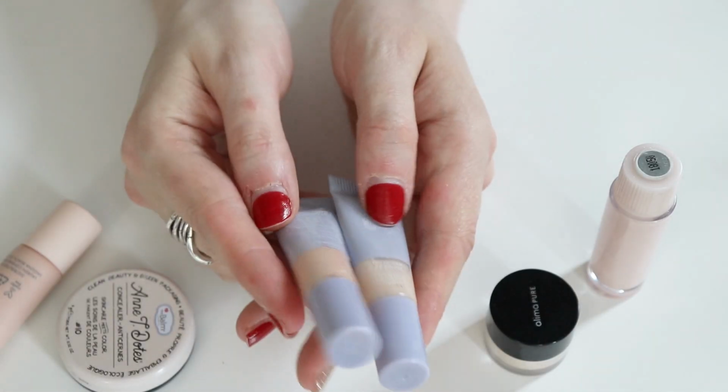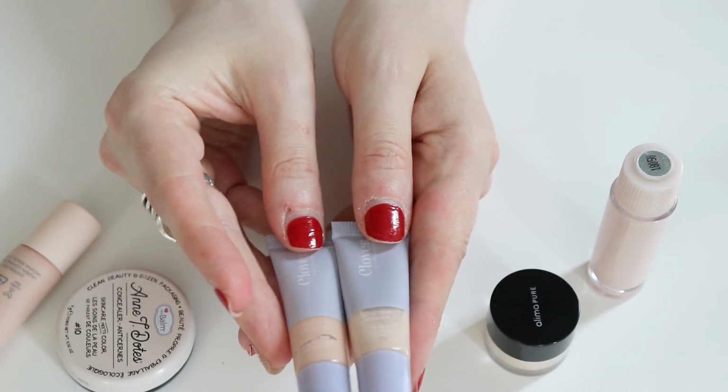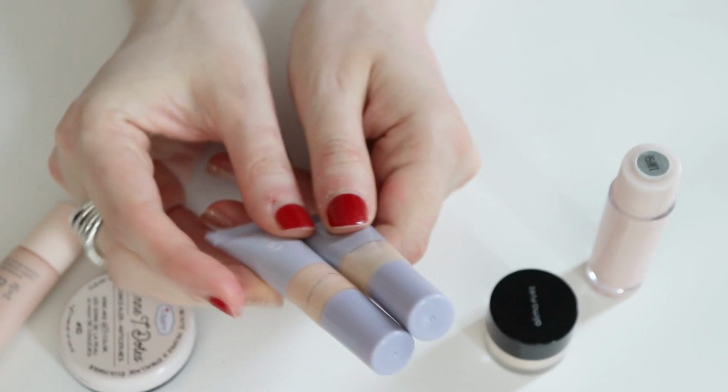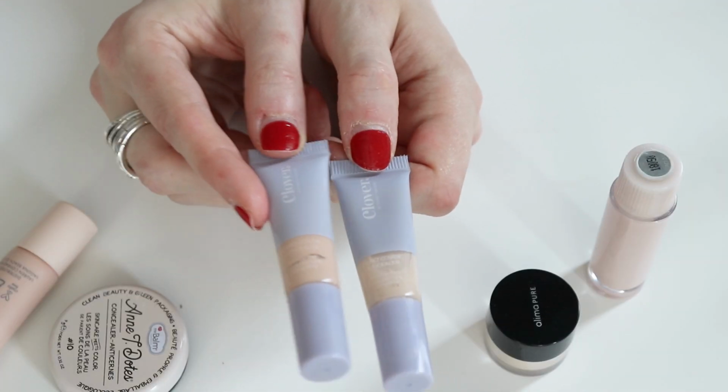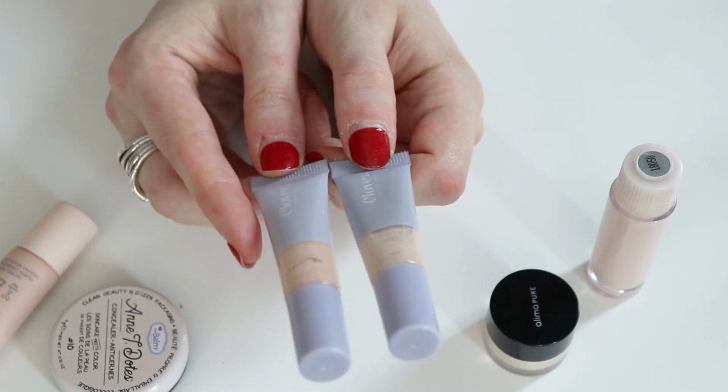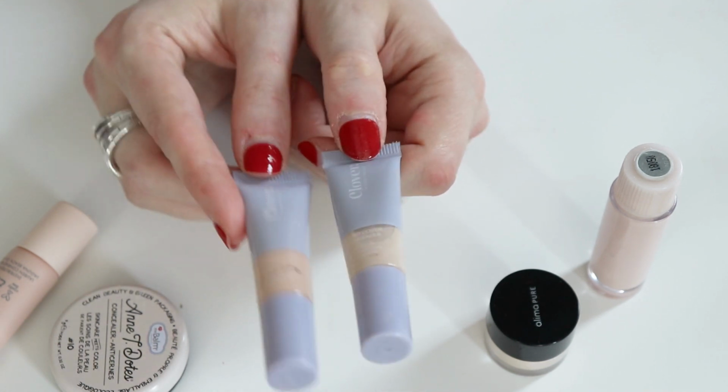I have the Clover concealers. I have the shades 2 and 1. They make the shade numbering nice and easy. 2 and 1. Clover did send these to me. I'm still kind of playing around with them, getting my bearings, figuring out my thoughts on them. So I'm going to hold on to these because these are still pretty new.